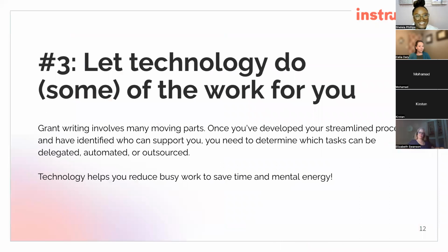Next slide. Cool. Strategy number 3 is my favorite, y'all. And that is let technology do some of the work for you. As a type 1 Enneagram, I don't know if we have any other ones in the room, and millennial, I have to admit that I love systems and simplicity. With this streamlined process and your identified team members in place, what technology will allow you to do is delegate, automate, and outsource some tasks to save time and mental energy.